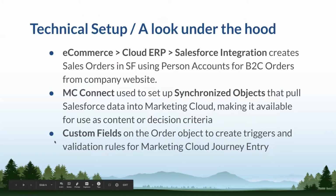So as far as a high-level overview of what was set up to accomplish this project, orders placed on the e-commerce site get passed down into the ERP and ultimately generate an order object record within Salesforce. So again, we're using person accounts for these B2C orders, and by using MC Connect, we are able to pull data from Salesforce into Marketing Cloud in order to use it for more personalized communications.